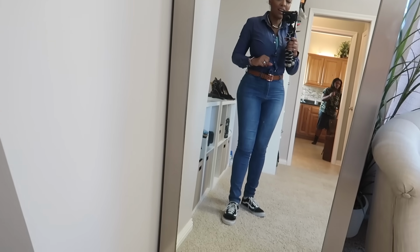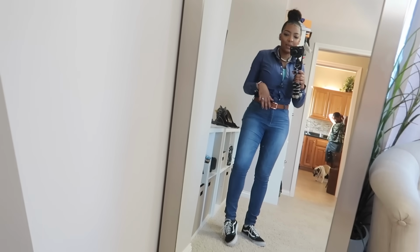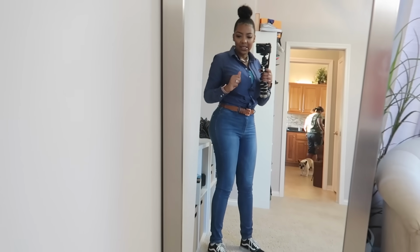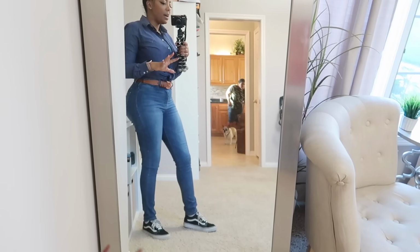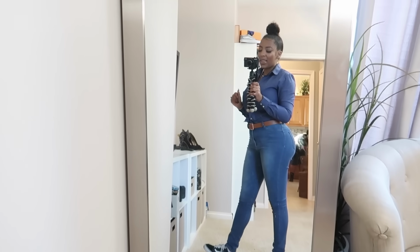My feet never hurt, y'all. They're popping. They're comfortable, and I can like walk around and go to my meetings, and you know, I don't have to worry about nothing. So it's time to probably order some more, but either way, I love them. This is my outfit of the day, OOTD, and I think it looks kind of cute.